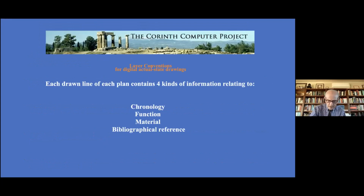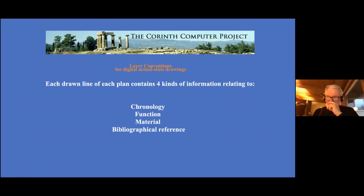Each of the drawn lines has 4 kinds of information associated with it in code: chronology, function, material, and a bibliographic reference. So for instance, a particular line from the Lechaion Road might include the following information: limestone block, road paving, Flavian, and the Corinth volume reference. These are all found in the AutoCAD layers.